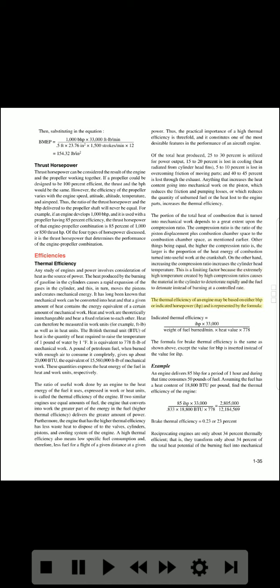The thermal efficiency of an engine may be based on either bhp, or indicated horsepower, ihp, and is represented by the formula: indicated thermal efficiency equals ihp times 33,000, over weight of fuel burned per minute, times heat value times 778. The formula for brake thermal efficiency is the same as shown above, except the value for bhp is inserted instead of the value for ihp.